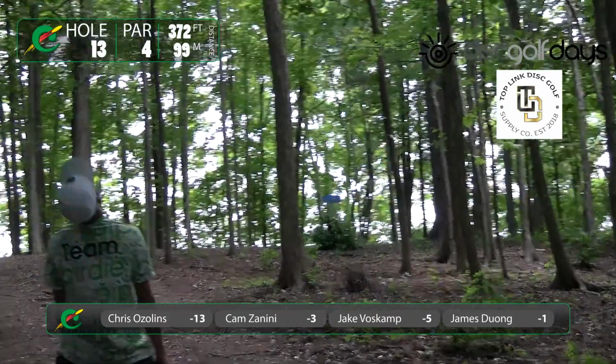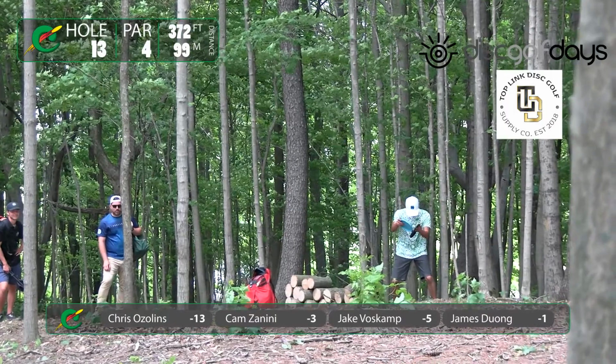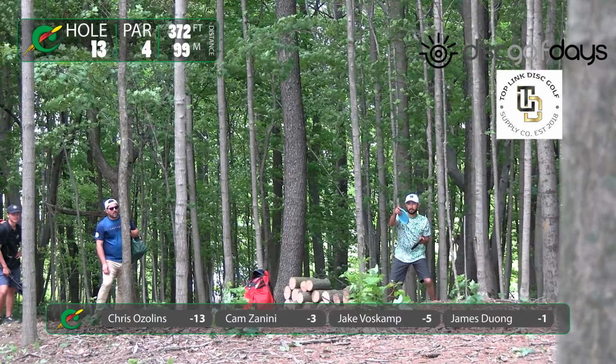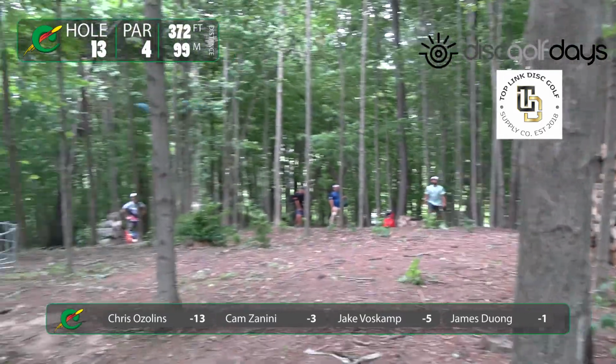Oh, and James catches a tree. He's not liking that. That's a mistake that James doesn't usually make with his forehands. Now he's going to have to work for it.